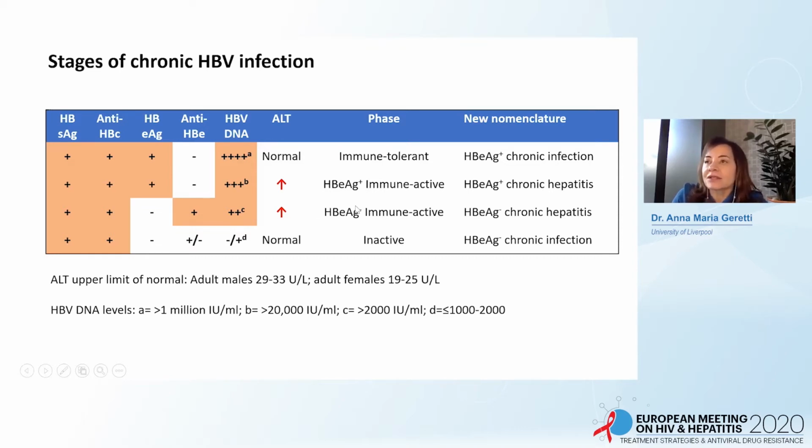However, in some patients, as we know, it's possible for the virus to continue to replicate without expressing E antigen, and therefore we can have E antigen negativity with an HBV DNA level greater than 2000 and either persistently or intermittently raised ALT. This is active disease, also defined as E antigen negative chronic hepatitis B. The two groups with E antigen positivity or negativity that have disease activity are candidates for treatment in the context of hepatitis B mono-infection.